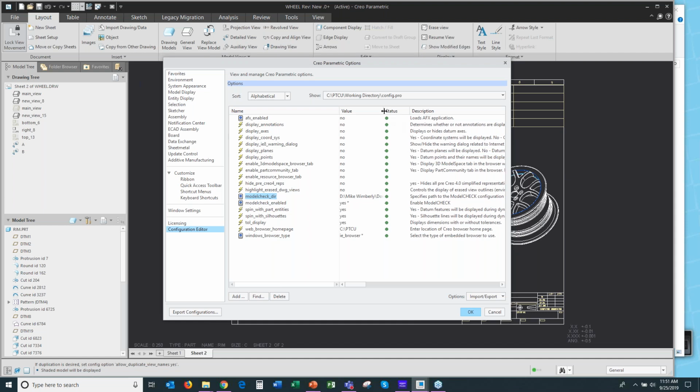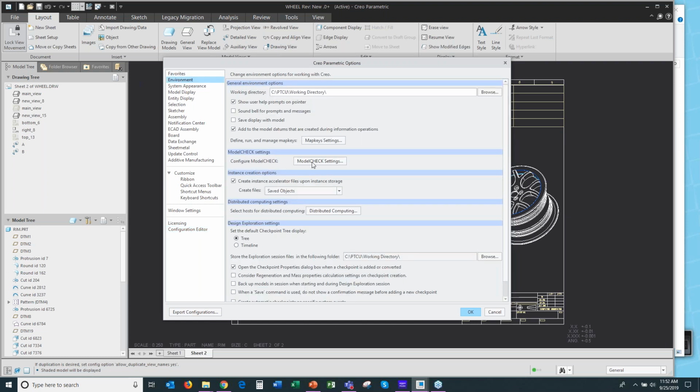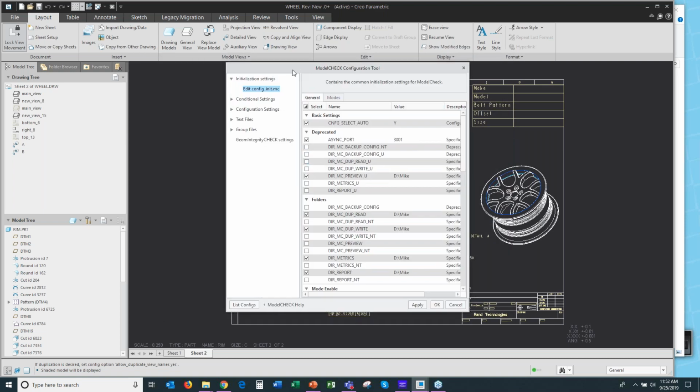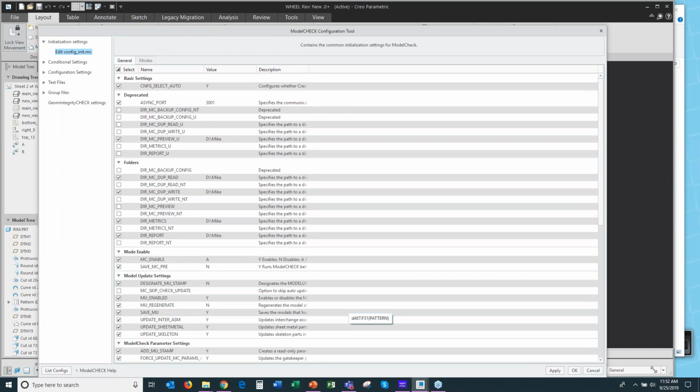What that is simply going to do is specify where all the ModelCHECK files that we're going to configure are located, and it knows where to read those from. So that's what we're setting up here. And then of course, enabling ModelCHECK is there as well. Now, to access and manipulate those files inside of Creo, we simply go into the environment area, and then underneath ModelCHECK Settings, there's your ModelCHECK Settings area. When you select that, it will allow you to see the different files that are available for manipulation.